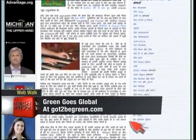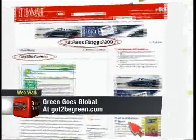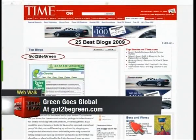The best part about this website is the fact that you have the option of viewing everything in Hindi as well. Now, with all that and the fact that Time rated it as one of the 25 best blogs of this year, it's no wonder other sites might get green with envy over this one.